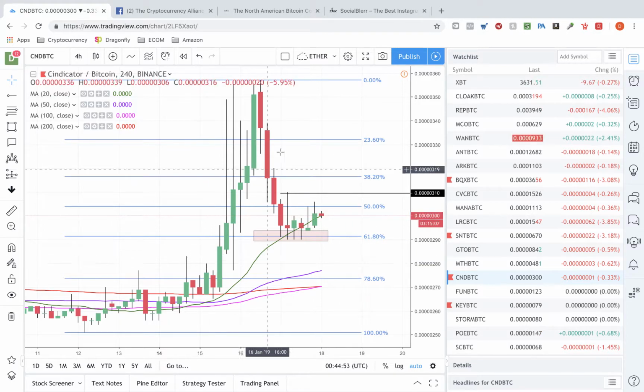So obviously you can see it had a nice run up here. A lot of upside, a lot of wicks on both sides. Perfect 61.8 rejection, multiple candles on the 4-hour chart. 1, 2, 3, 4, 5 candles. Starting to make its way up, broke up and above the 20 MA, up and above everything else.